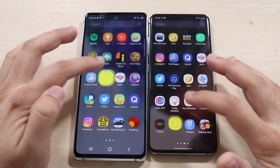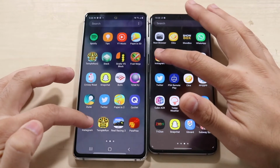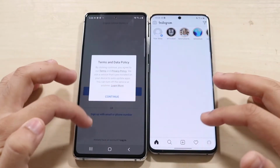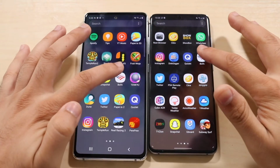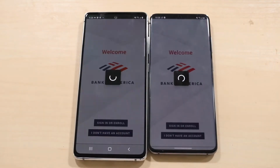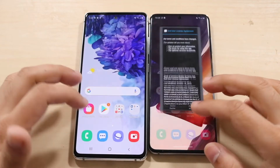Snapchat, 3, 2, 1. Okay, almost identical. Instagram, 3, 2, 1. Thought I clicked it there, but I didn't. We definitely had a pop-up here, so it's totally okay. Bofa, 3, 2, 1. And I think the standard S20 was a little bit faster there.